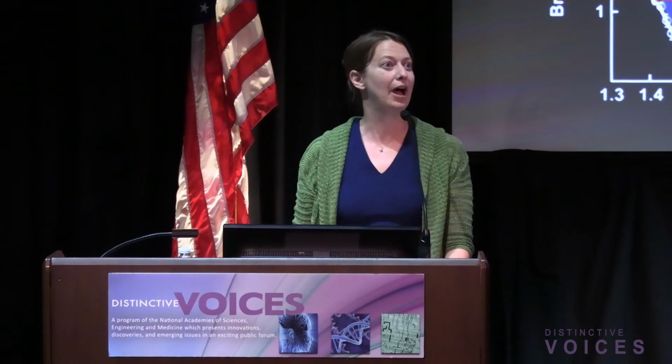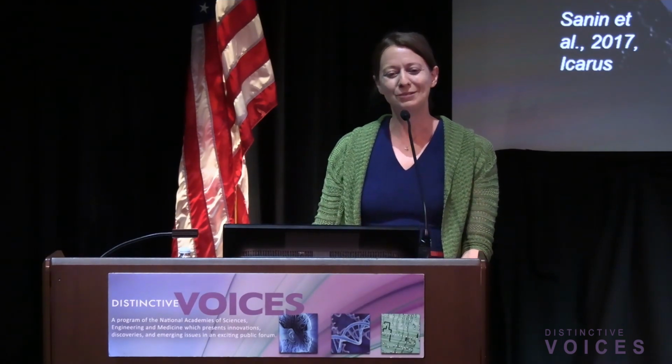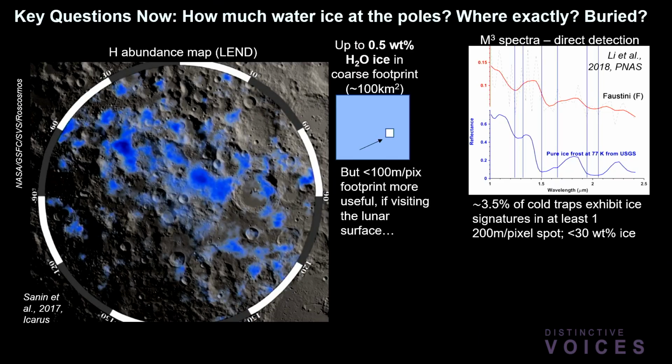Then the question is, well, how widespread is it? And this is where we don't quite know. The map that you see here is a map not exactly of water, but it's a map of hydrogen. And it's specifically hydrogen in the upper half meter, so about 1.5 feet or so of the surface. It's measured by looking at the neutron flux from the surface.